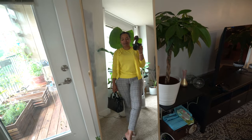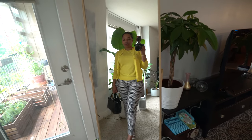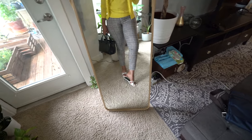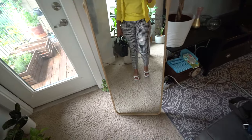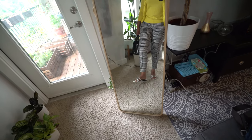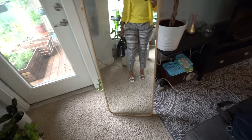I paired this really bright top with these really busy pants, and then I have on these new sandals that I got from Topshop, but I got them from Nordstrom, but they're Topshop. They're so cute. They also come in a snake print. They're really comfortable. Today's the first time I'm wearing them, so I'll really be able to tell. They don't feel too heavy, because when I was trying them on, I noticed that the bottom is like a little heavy, but it doesn't feel too bad.